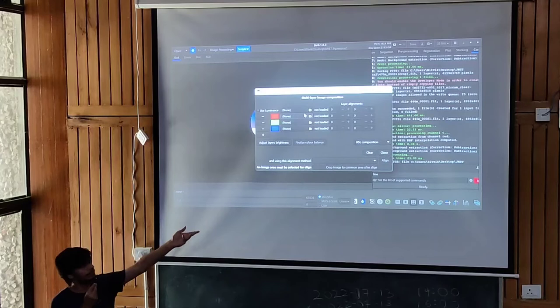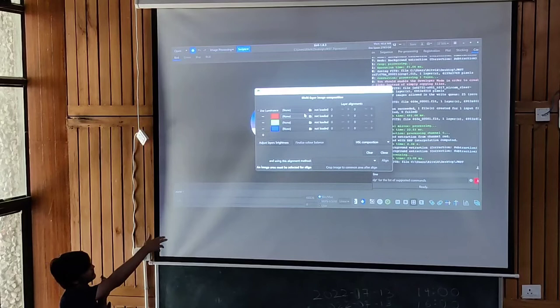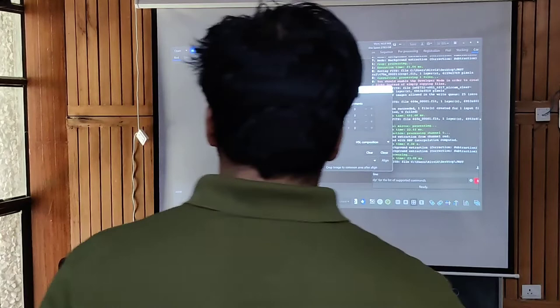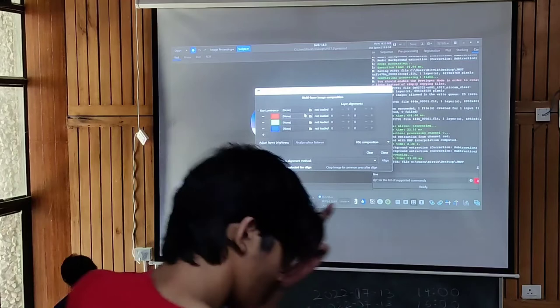So 335M I'll give red, then 470 I'll give green, and then 440W I'll give blue. After that, I'll create a composite with those filters and the corresponding colors. If I change the filter and give it a different color, the color of our final image will change. So we'll assign colors in such a way that it's as close as possible to the real photo that we have.